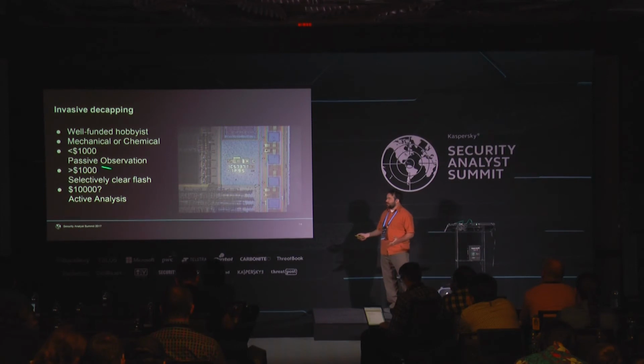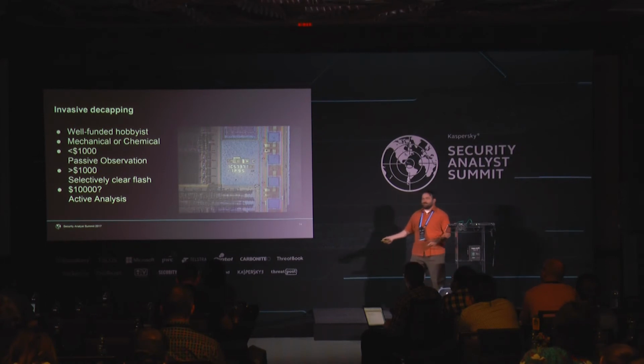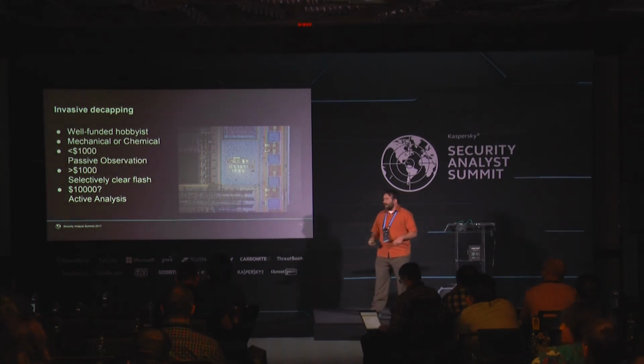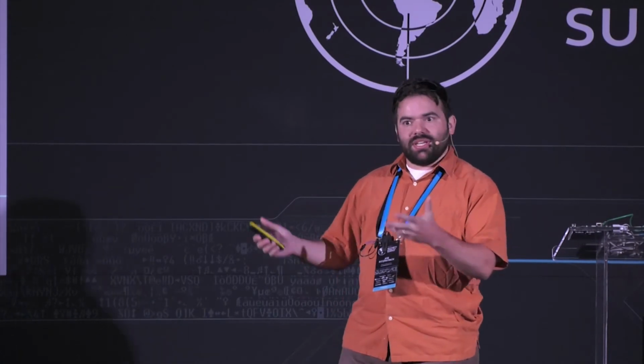If you actually want to do something fancy, like have it still work after you've done that, it gets a little more expensive. You can do things like clear the flash or clear a fuse bit that prevents you from reading out the flash. If you want to get really fancy, $10,000 and up, you can get into the realm of active analysis. That's where you're going to decap it and then solder some wires on there directly to the silicon, and actually watch internal signals on the chip as the chip executes. That's pretty exciting stuff, but we'll see. It's really not the approach that a lot of people are taking right now.